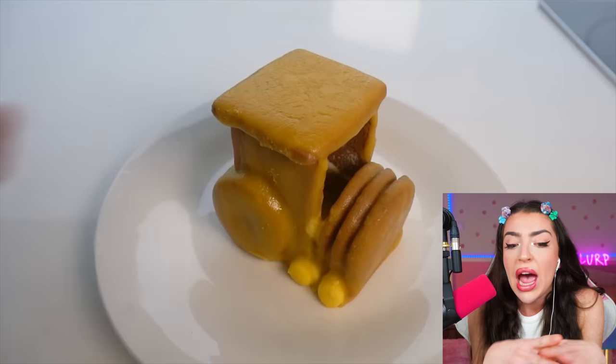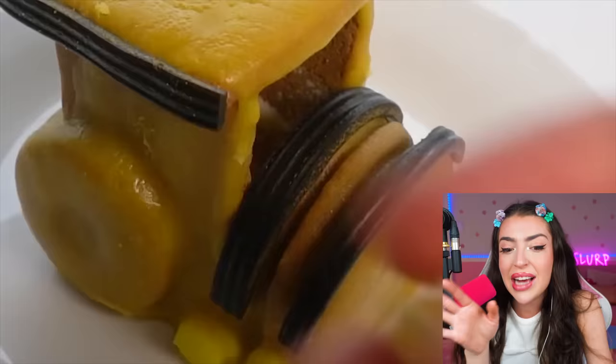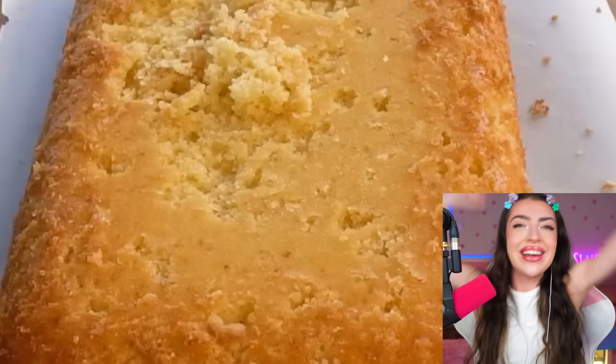And look, family, we even have some other scrap candy that we could use to upgrade the train. We're adding black licorice around the front for some armor and some candy on top to act as the horns. Oh, wait a sec, family, did you hear that? That was the ding from the oven because our cake is ready.